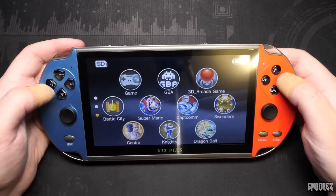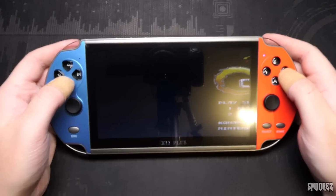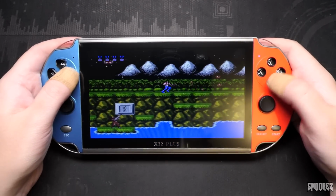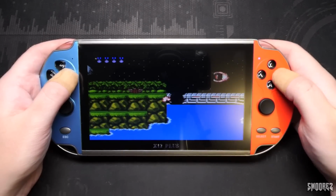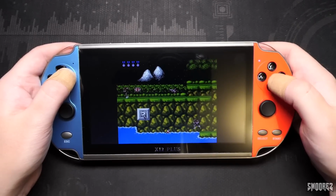Once again, Contra. Jeez, I wonder what this will be. Surely can't be Contra on NES, can it? Oh yeah. Smooth. Super smooth. Nice and smooth. Very smooth. Smooth like peanut butter. I like peanut butter smooth. Why am I even mentioning peanut butter? It looks infinitely better than the Powkiddy A30, does it not?